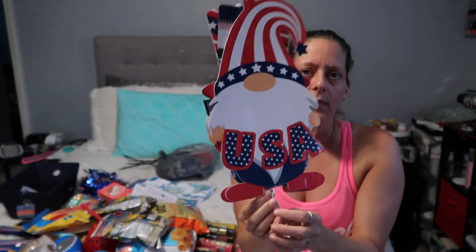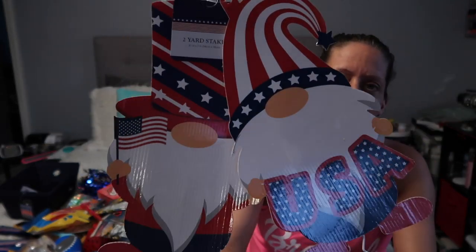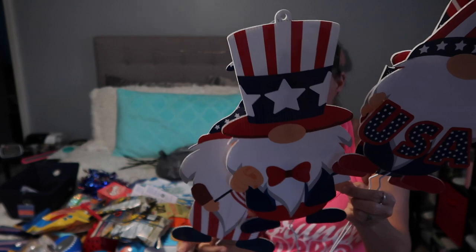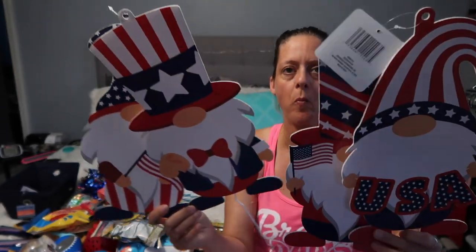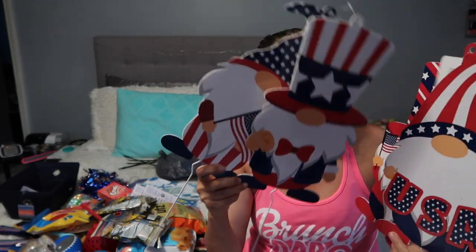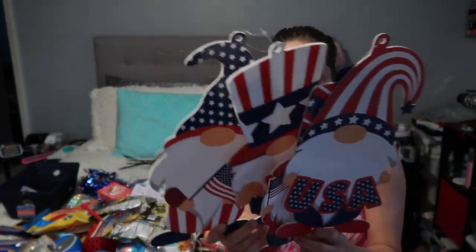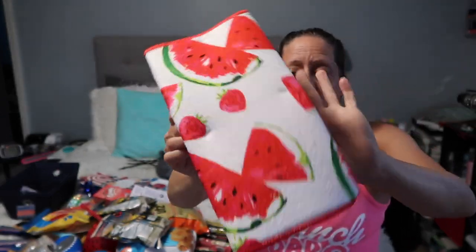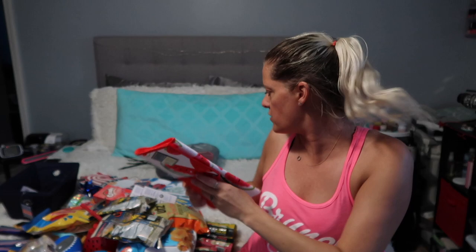I saw they had these cute gnome stakes to put in the ground. Look at these. Are these not the cutest things? So there's those guys. And then these guys are different too. Come on, little dudes. So yeah, I got some gnomes to put outside. So there's those. I picked up this little dish drying mat. It's super cute. It has like watermelons on it. These aren't very big, and I have one of the summer print that matches those hand towels. But two would be handier. Two summer ones. So there's that.